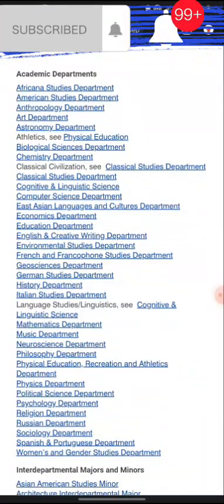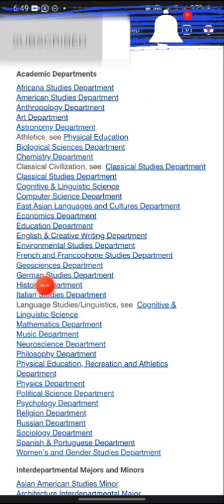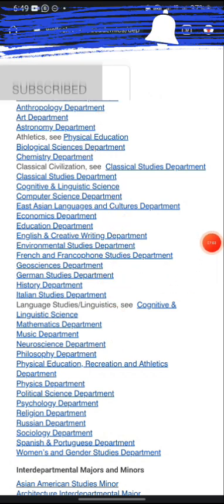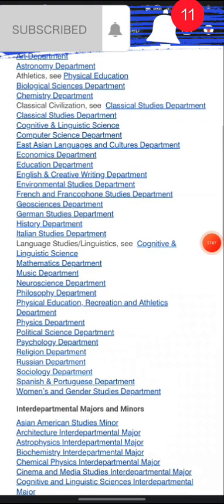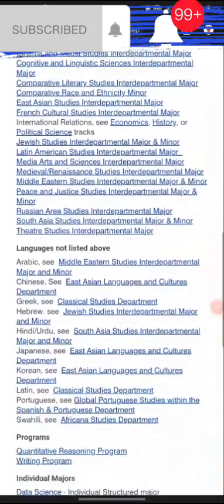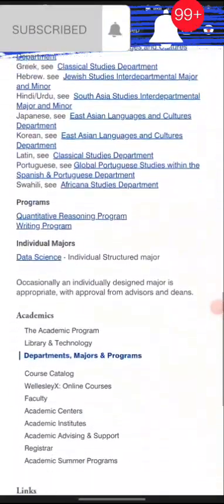Right here, you can see that it has been arranged in alphabetical order. Africana Studies departments, all of these are programs that are actually available. So you want to make sure you go through the program that interests you, based on the department itself. Under language department, they also have programs. Under interdepartmental majors, they also have some programs. A lot of programs are actually available right here.